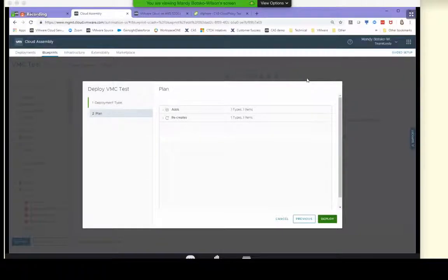When I deploy that, it's going to give me a plan, and it's going to tell me what it's going to do. It's going to add something, right? My cloud network, because that was new. And it's going to, in this case, recreate something, which is the cloud machine, so it can connect it to that particular network. In other cases, it may remove things based on how you have modified that particular blueprint.